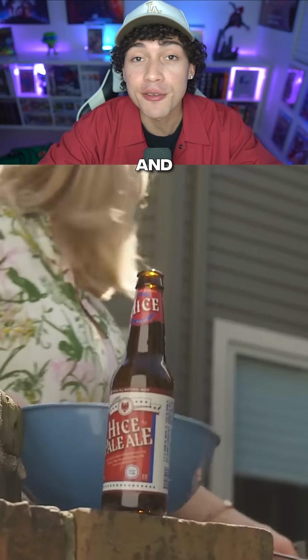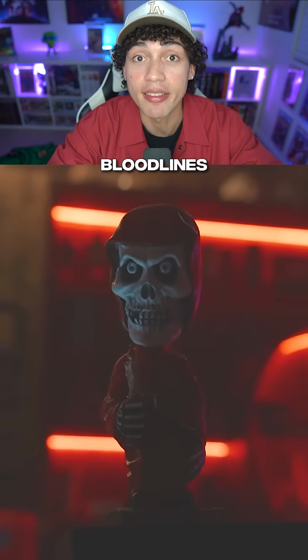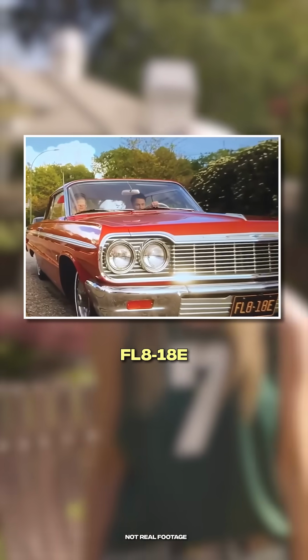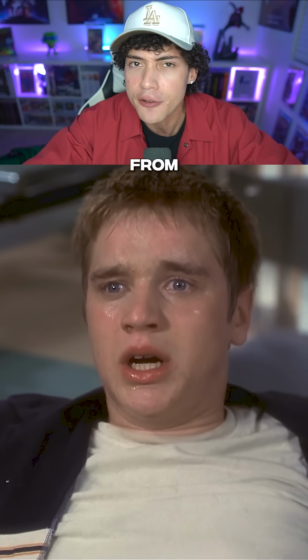Here's every Easter egg and reference you missed in Final Destination Bloodlines. Obviously big spoilers for the entire movie, so save this video and come back to it later. Right at the start of the movie, we see a license plate on the car they're driving spelling out FL818E. If you couldn't tell, that's a reference to Flight 180, which is actually the first disaster from the original movie.